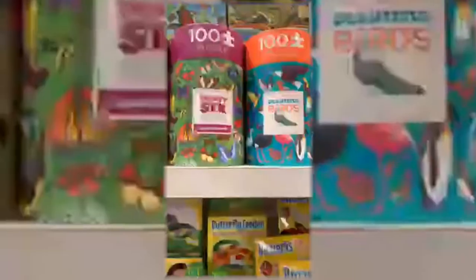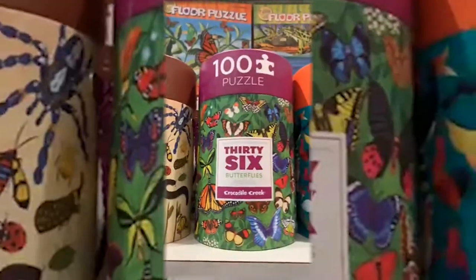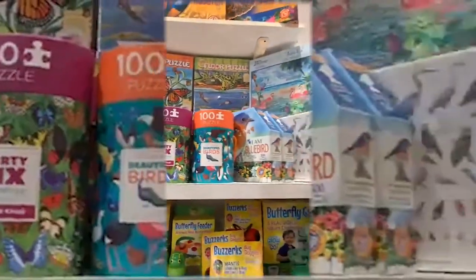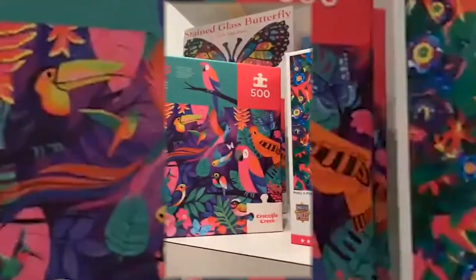I don't think I show you guys this. I just showed you insects and birds, but there's also butterflies on sale this time. Oh, there it is. There's the birds of paradise I was telling you guys about. I think it's so pretty.